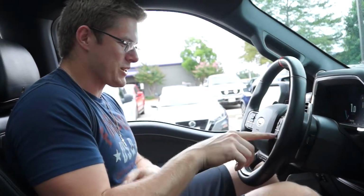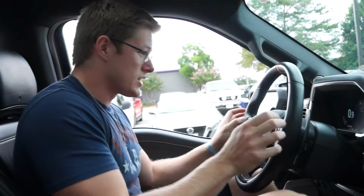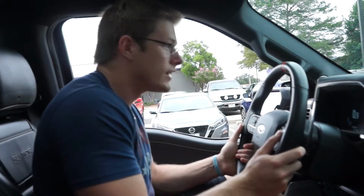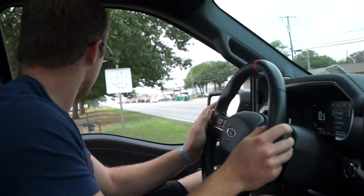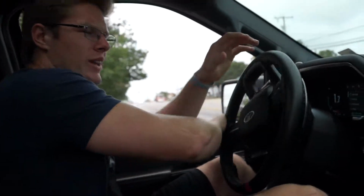quiet, but we got the little special button right here where we can put it in Baja Road, which is for off-road use only, but this looks pretty off-road to me. Let's go, baby. So I've heard that this thing kind of sounds like a GTR, which it's a truck, so I don't really know about that.